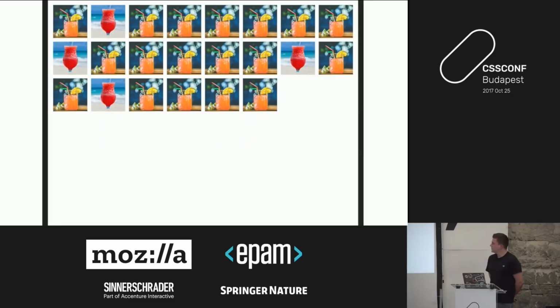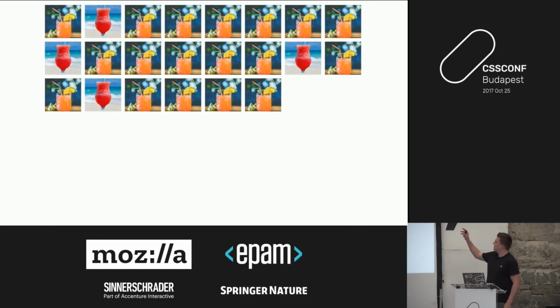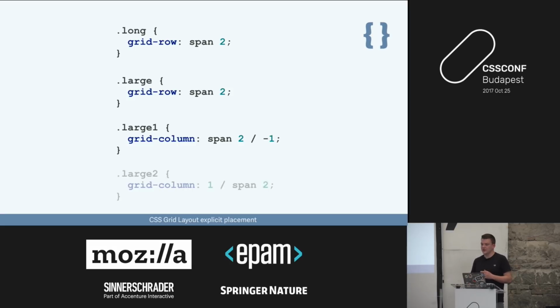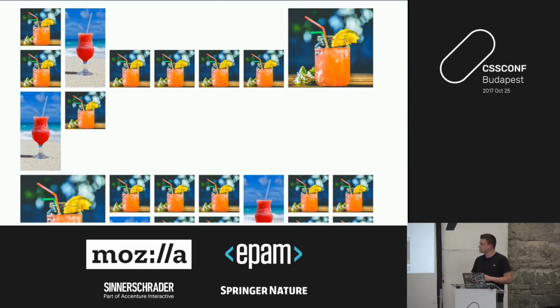So that's nice. By the way, the images are scaled so nicely because I'm using object fit. Sarah mentioned that in her talk. But the only thing that's not right here is that we lost the different image sizes. We had big and long images. We can fix that. I'm going to select all the long and the large images, and I'm going to make them span 2 rows. And then I'm selecting the large images and make them span 2 columns. And I'm going to place the first one at the very end of our grid and the last one at the very beginning to make it look a little nicer. And this is what we get.